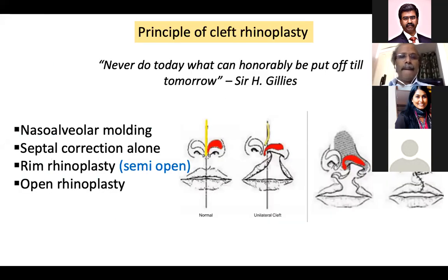Can you go to the next one? Now, if you look at it, there are four techniques in doing a rhinoplasty, or how to correct the nose. It's more than rhinoplasty, I would say it is how to get nasal symmetry. That is very important. And again, never do today what can be honorably put off till tomorrow. All these concepts, please remember. But please remember, as the surgeon's experience changes, people can change what they want to do. New things are coming, people learn new techniques, a new concept, new evidence comes.